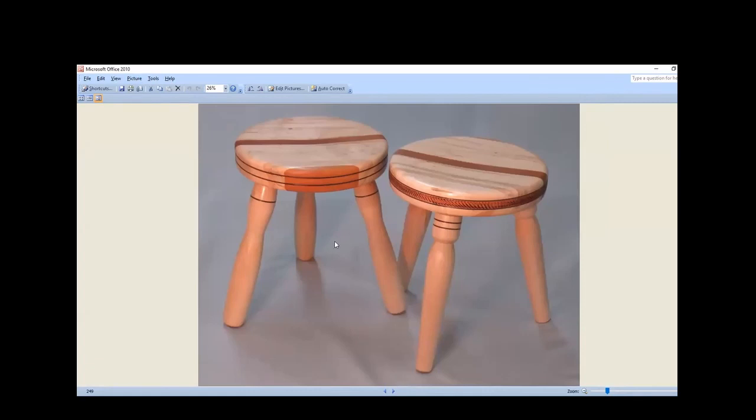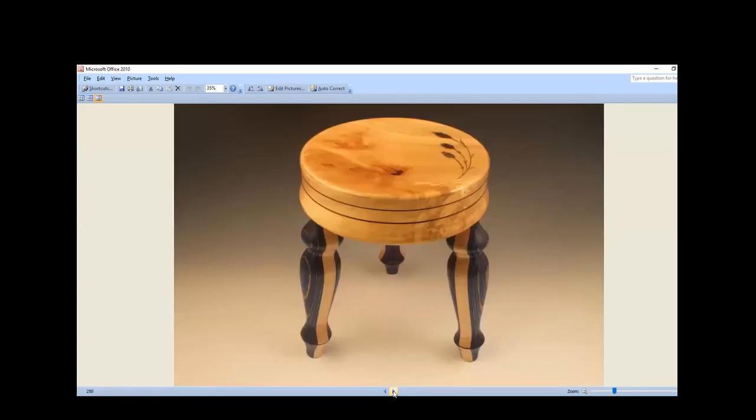Anyway, I make a lot of little stools. These are fun to make. These are about 10 inches in diameter. I don't know, foot high. You can make these on a mini lathe. I've made a bunch of these. They're all different. My wife does the wood burning in them. And milking stools.